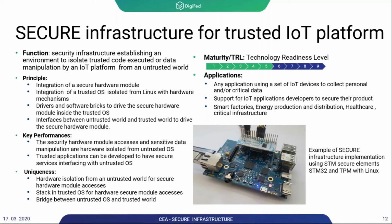So I'm Raphaël. Hello, I work at CEA Grenoble in a cybersecurity laboratory. Our team is in charge of developing secure components and security solutions. The brick I'm going to present is about a secure infrastructure for IoT platforms. The main function of this brick is to enforce the isolation of what is usually called, in security, the trusted world from the untrusted world.